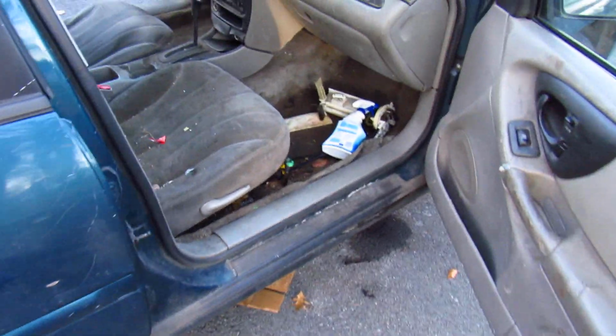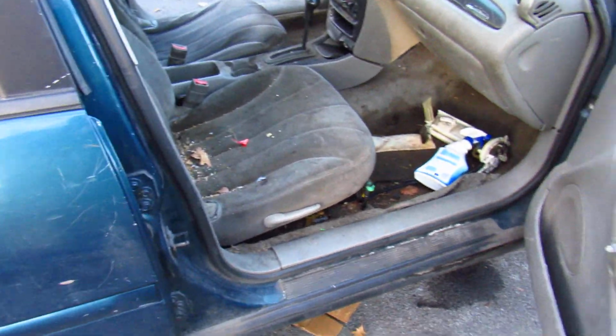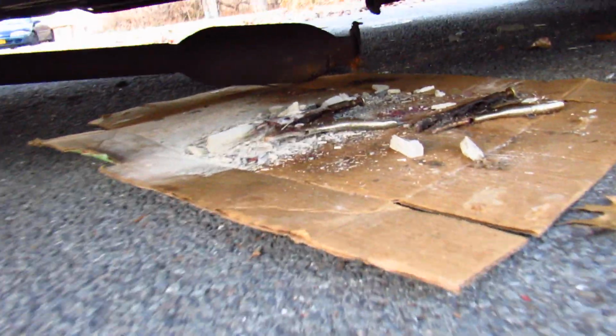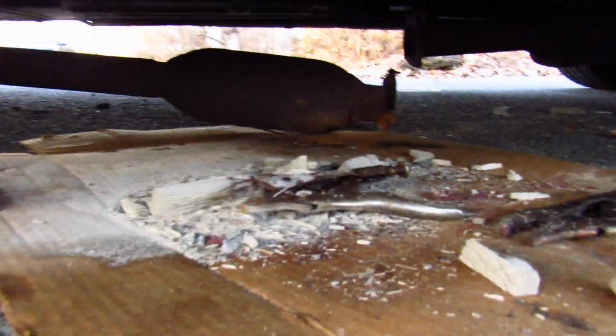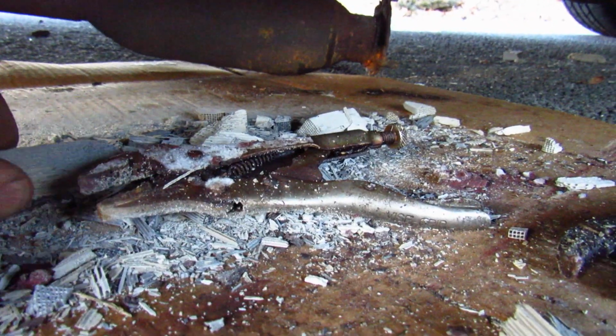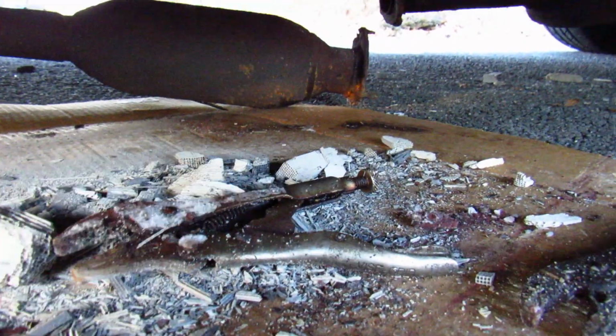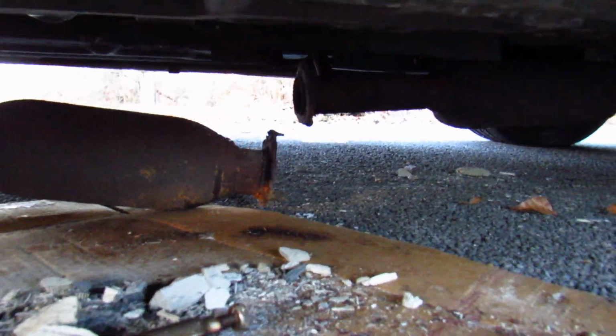I never cleaned this car. I mean, I'd remove debris from it once in a while, but I never washed it, because what's the point? Now underneath the car, after it died and it wouldn't start, I thought maybe the catalytic converter was clogged. So I got under here, hammered out some of the, what is this called, honeycomb. But it wasn't clogged, just didn't want to run.